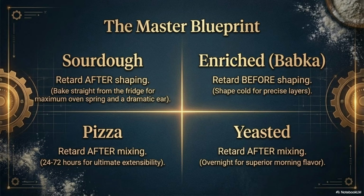For enriched doughs like babka and brioche, you retard before shaping. Mix the dough, bulk ferment briefly at room temperature, then refrigerate overnight. Shape cold in the morning. The cold butter is your best friend. For pizza, you retard after mixing. Many pizza makers cold retard their dough for 24 to 72 hours. That extended cold fermentation develops extraordinary flavor and makes the dough extensible and easy to stretch without fighting you.